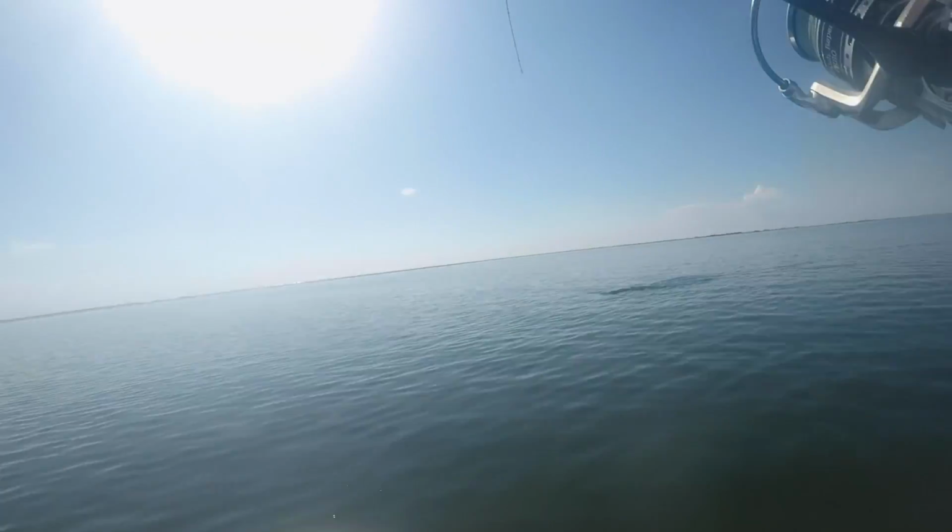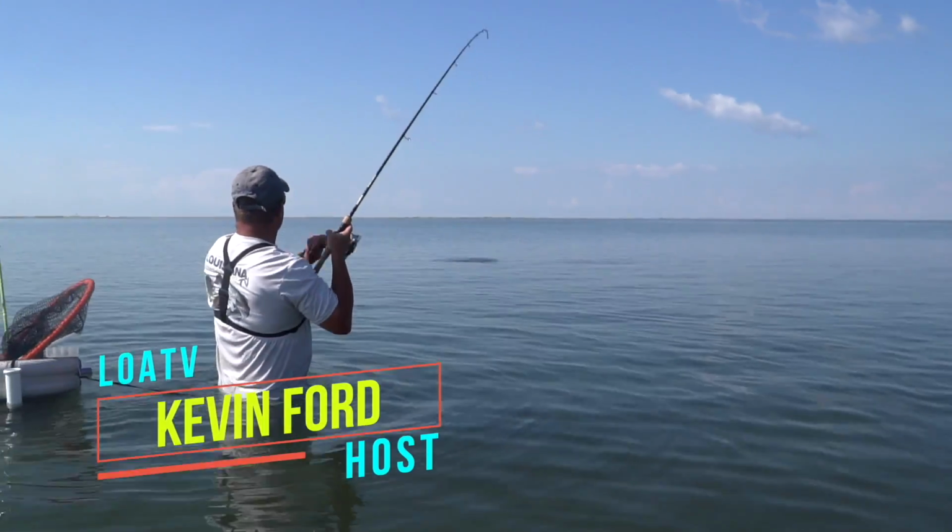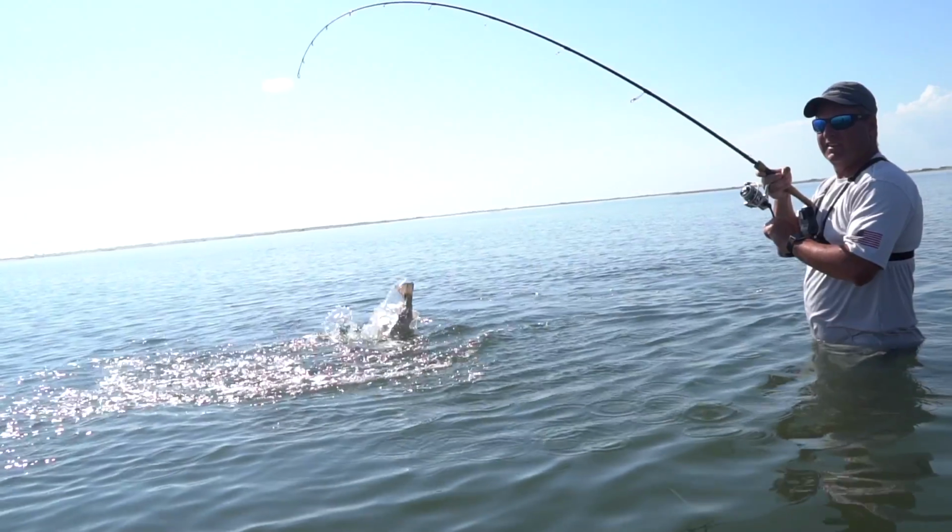Oh! That's a big trout here. This is either a big trout or a big red. Oh, it's a big trout. Oh, my goodness. Kevin has got a big trout. No, Kevin's got a red.